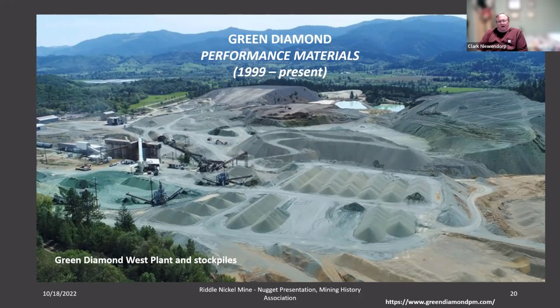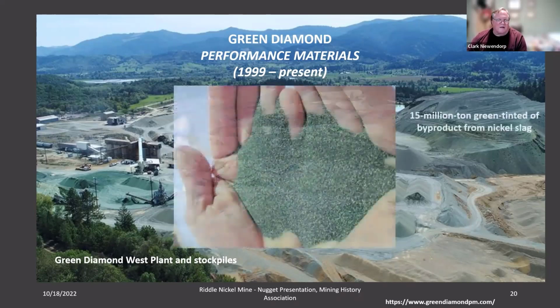in 1999, they found a market for this stuff, and they started to sell it. It is a greenish sand, coarse silica. There isn't any kind of metals, or not high metals, in it. They've gotten over that hurdle now as far as marketing this product. Green Diamond Performance Materials is still operating, and they are expanding their markets into other areas other than just aggregate, such as roofing shingles and other markets. So they're putting about 15 million tons out there from the byproduct slag.